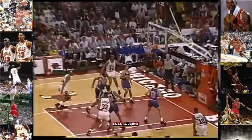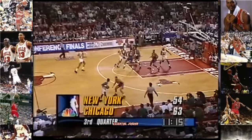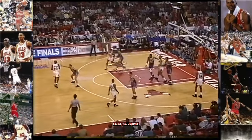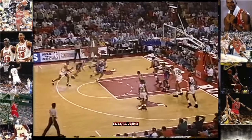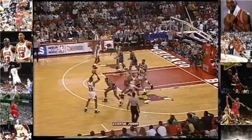Now Jordan with the room. Yes. Free pass of John Starks. The Bulls 63, the Knicks 54. Armstrong and Jordan at the guards. Pippen, Cartwright, and Grant up front. Jordan working free. Yes.